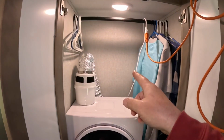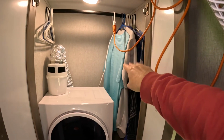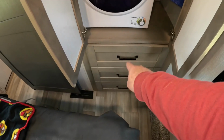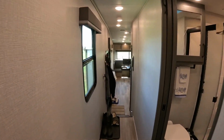So here is a hanging closet. I have very few things that I hang, so they're off to the side here, but I use the bulk of this for my dryer. And 3 drawers right here. And then looking down the hallway back out into the living room.